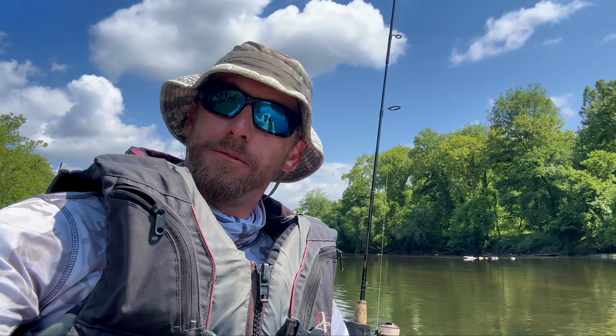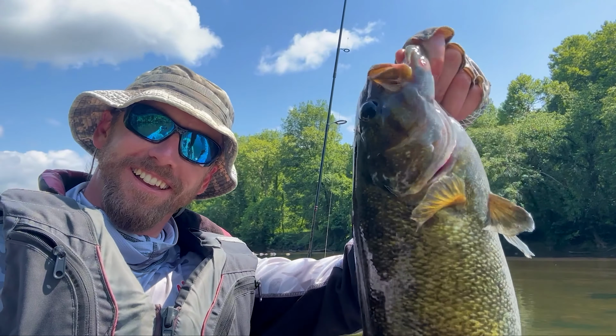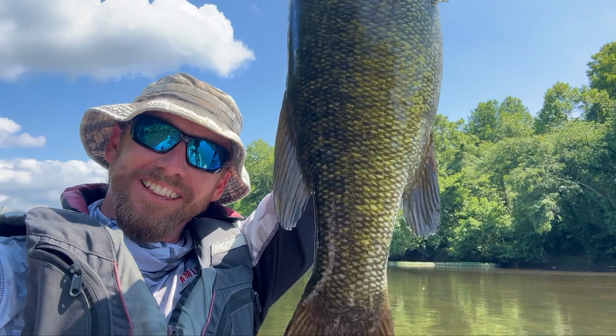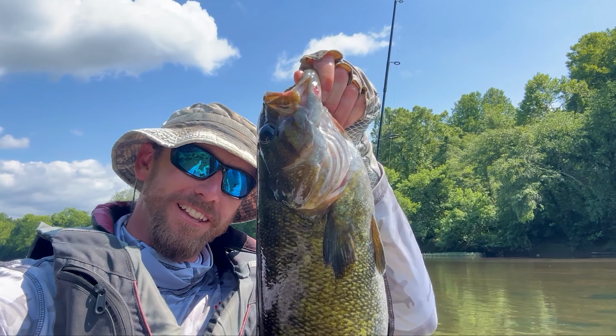Let's get to that. Folks, God, I wish my GoPro hadn't died, because I just ran into a school of about 10 smallmouth, all between 15 up to about 20 inches. And guess what? I got the big one. There she is. Look at that beast. Right on the button at 20 inches.